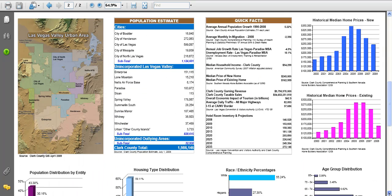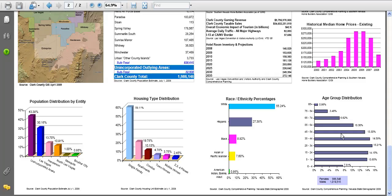But look at this. The population distribution by entity, there are a lot of unincorporated areas. There's Vegas, Henderson, North Las Vegas, etc. What kind of housing? You can see that almost 60% of the housing is single-family homes, and duplexes are the smallest housing type. Really interesting. You can see what the race and ethnicity makeup happens to be, and how old the population happens to be. When we say demographics, this is what we mean. This is what we're looking for. So I'm hoping that this information helps you.